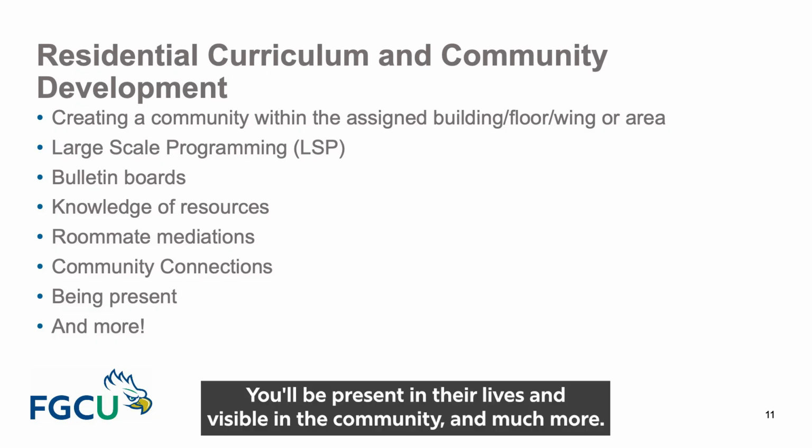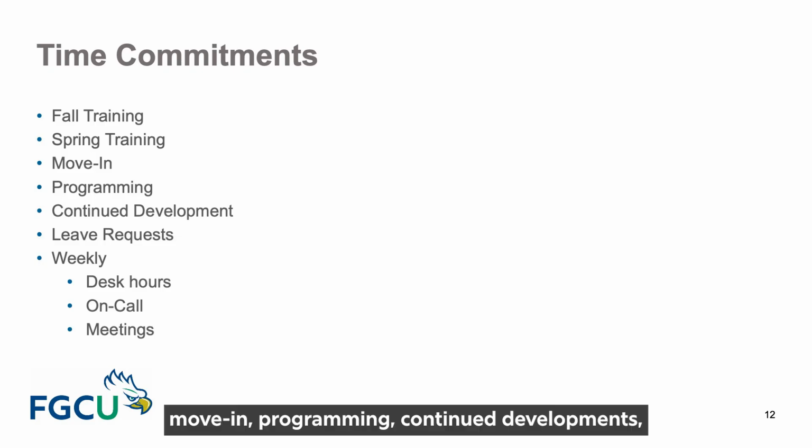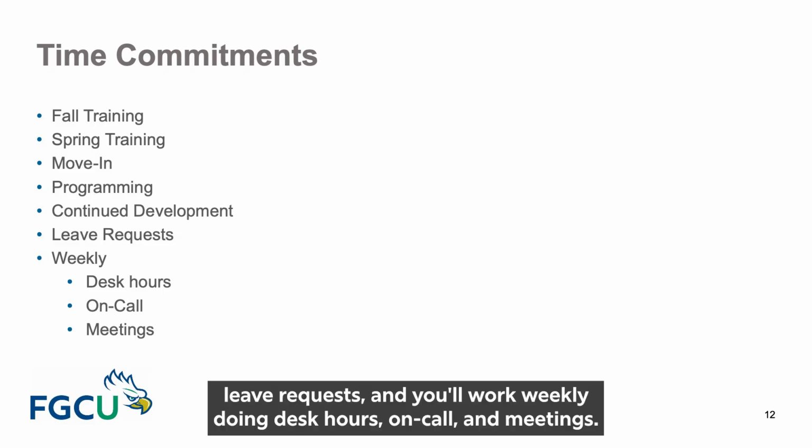You'll be present in their lives and visible in the community, and much more. The time commitment. Being an RA, you'll be responsible for going to a fall training, spring training, move-in, programming, continued developments, leave request, and you'll work weekly doing desk hours, on-call, and meetings.